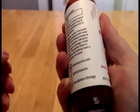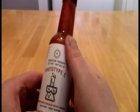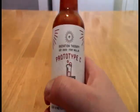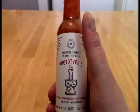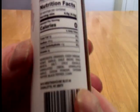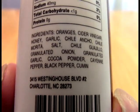So when I saw the Radiation Therapy name, I thought, oh, that is a fun name for a sauce company, if a bit silly. So that was what made my interest perk up a little bit about this company.